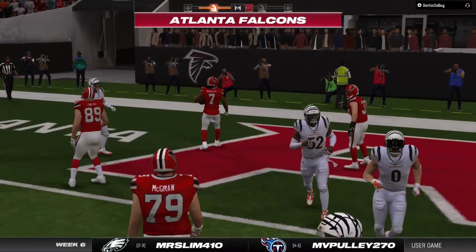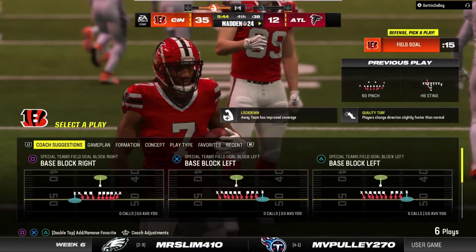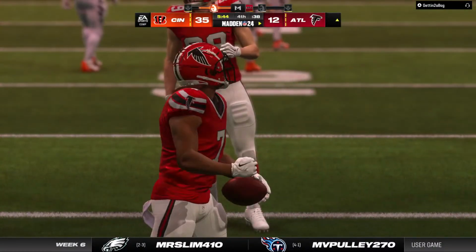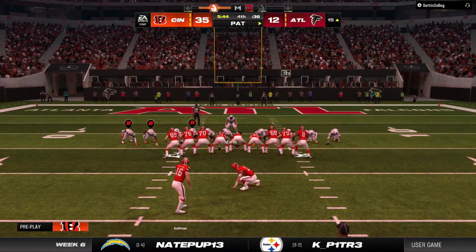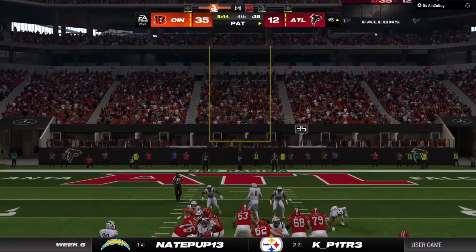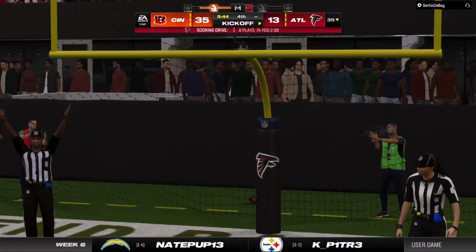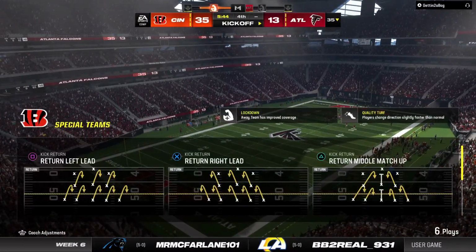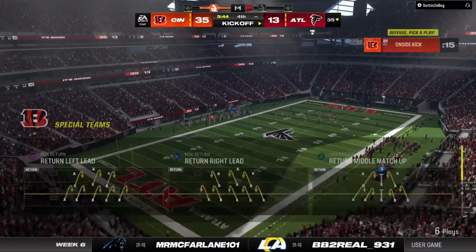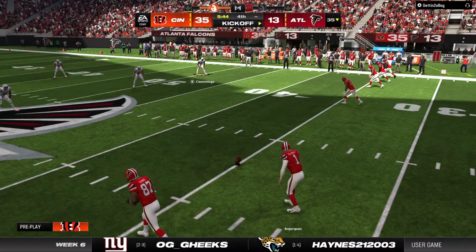And he will take it in for a Falcon touchdown. Bijan Robinson, his 3rd rushing touchdown on the year. And the Falcons are finally into the end zone here in this 4th quarter. Extra point splits the uprights, and that'll cut the lead down now to 22. So still lots of work left to do, but here comes the onside kick.